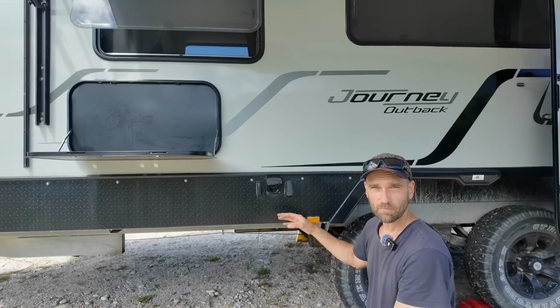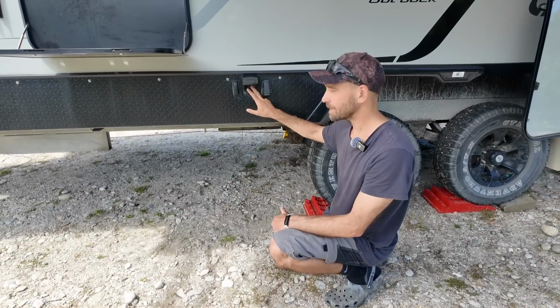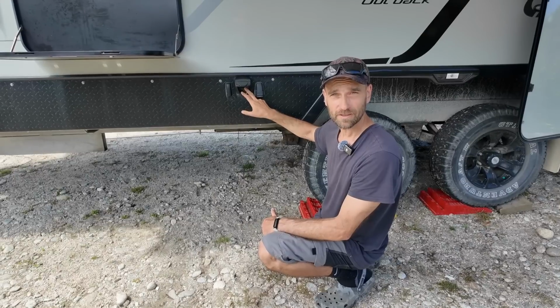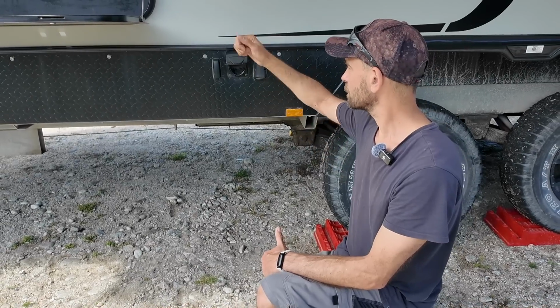We have set out our caravan so that the inverter powers all the power sockets. We don't need to be plugged into a powered site to be able to use the outside 220 volt socket. So we can just plug in whatever we want here and run that off solar. So that's really cool.